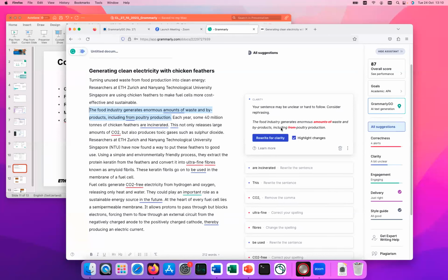And if you say including poultry production, that's saying poultry production is waste and byproduct. So neither of these two I like. However, I think this is a good case for Grammarly Go, where we can use the AI-assisted writing to fix that. So when I highlight this thing, it should pop up with a little. Let's get rid of that. I don't want to adjust my settings. It should pop up with a little light bulb that will allow me to change this. There it is right there.